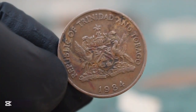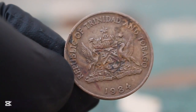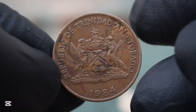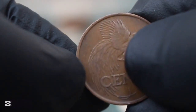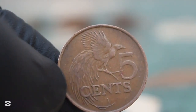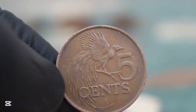Let's begin with the historical context behind this beautiful coin. Trinidad and Tobago, an island nation in the Caribbean, is known for its rich culture, tropical landscapes, and diverse wildlife. The Greater Bird of Paradise, one of the most iconic species found on the island, was featured on this 1984 coin as part of a series of wildlife-themed issues. The coin was minted to highlight the stunning biodiversity of the country and raise awareness about the preservation of its natural habitats. The 5 cents coin was released as part of the country's broader effort to showcase its national treasures in the form of coinage.